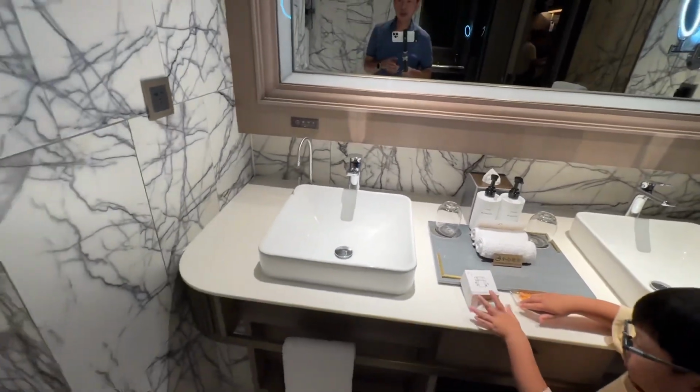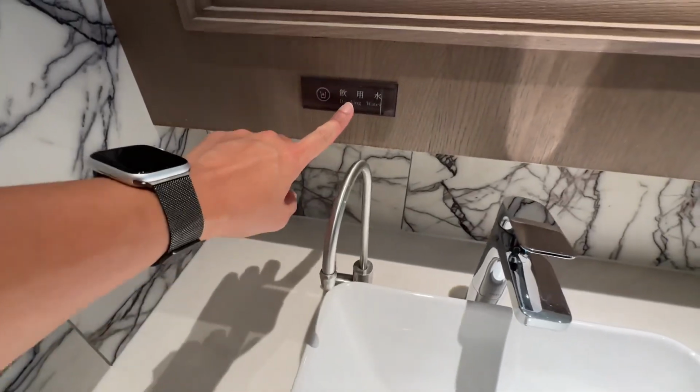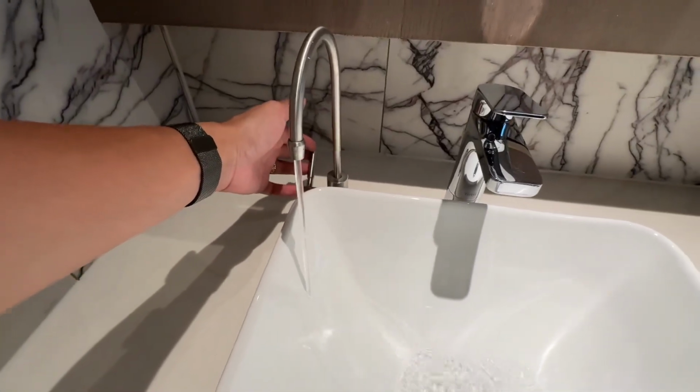It's a kind of standard for Intercontinental. And this is also very special. They have drinking water here, so we can drink directly. However, it's only cold. If you want hot water, you can use the kettle.